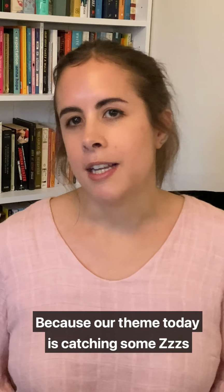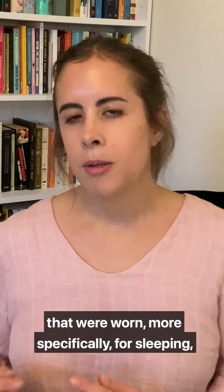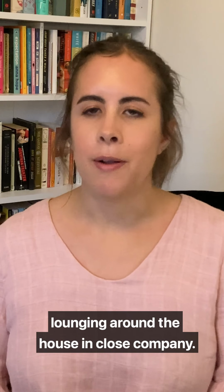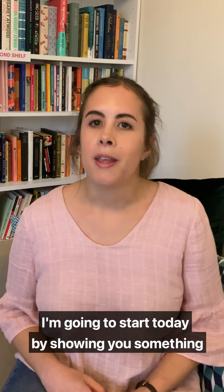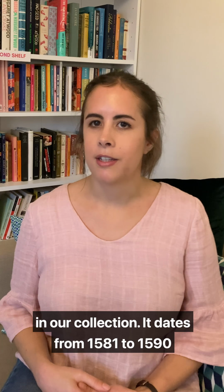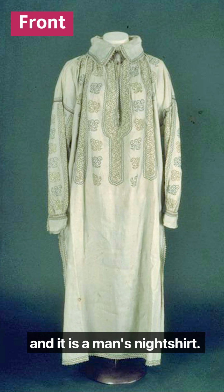Because our theme today is catching some Zs, I am going to focus more on some garments that were worn more specifically for sleeping, but that's not to say that they weren't also worn for lounging around the house in close company. I'm going to start today by showing you something really special. This is one of the earliest intact garments in our collection. It dates from 1583 to 1590 and it is a man's nightshirt.